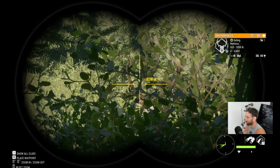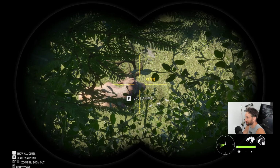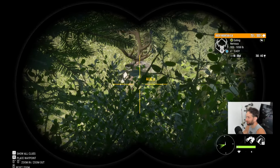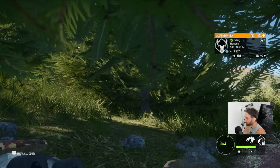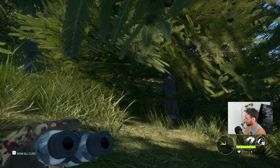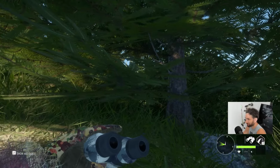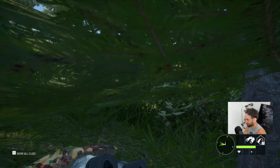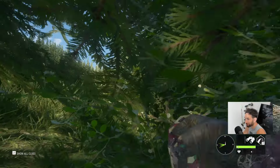All right, we gotta make up our mind here. Which bull is bigger? I would definitely say this one is. But he's facing directly at us, so we don't have a shot. What we do have, though, is apparently more cover because there's another spruce tree right here. How cool is that? All right, all we gotta do is get to a spot now where we can see and we'll be able to go for the shot. It looks like the wind is slowly shifting as well, but I think we should have plenty of time.